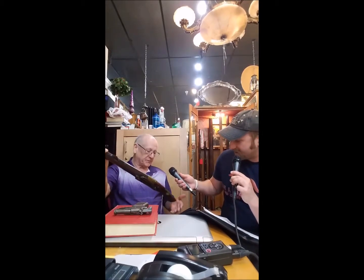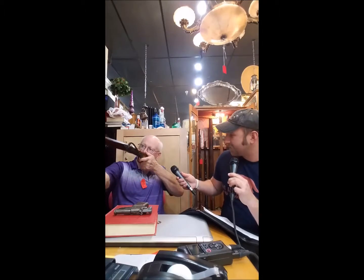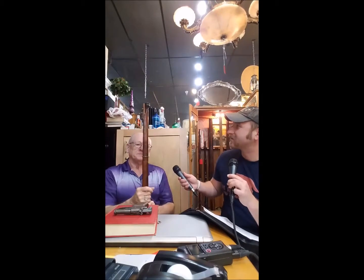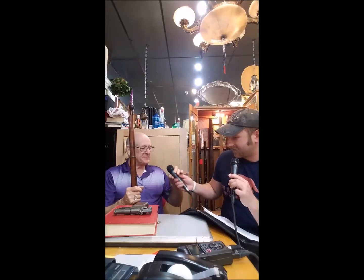Very cool. Steel sword. Yeah. And this was before they had shoulder stocks. This was called a cheek stock. You just put it up to your cheek, aim, and fire. Very cool. That's an awesome oldest piece of history as well. Yeah, mid 1700s.